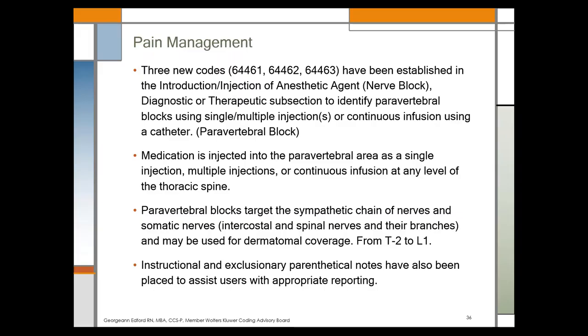Additional injections would be reported with the 64462, and this is intended to be reported only once, regardless of the number of injections and whether an additional injection is performed on the opposite side. This is due largely to the fact that these injections are usually performed unilaterally according to the anatomic location of where the surgery took place and where the pain is going to be. So if it's on the right breast, it would be on the right side.